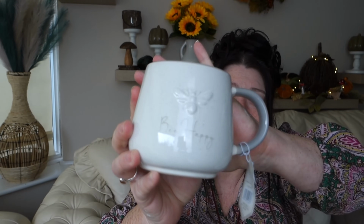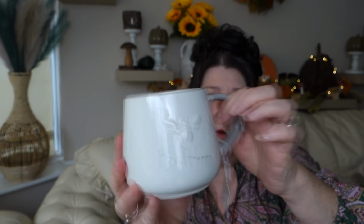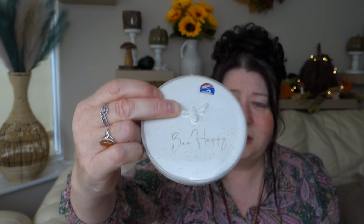I also picked up for Louise this cup, and it's Be Happy. It's got a little bee on, an embossed bee, can you see there? And this was £3.50, and it's in this lovely sort of beige colour, and this is a taupe coloured handle. It looks a bit grey. It's a grey taupe, but it's a nice shape, I think, the cup. They also had these coasters to match, and I thought she would like that. This was £2 for the coaster, so I got her that.